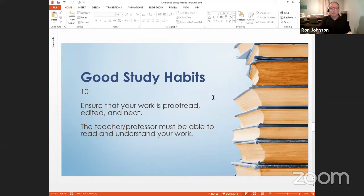Number 10, ensure that your work is proofread, edited, and neat. If you're writing it, you need to do that. If you're typing it, you need to do that. If you're using Google Docs, you still need to do that, because I was working with students recently on Google Docs, and there's lots of tech that will help you, but it missed an awful lot of things too. So you still need to proofread and edit your work and make sure that it says what you think it says, because it may be in your head, but it doesn't always get on paper, and it doesn't always get on the computer screen. The teacher or professor must be able to read and understand your work.